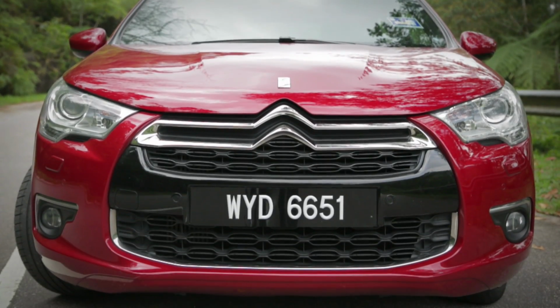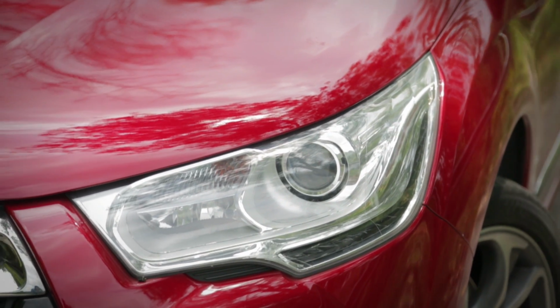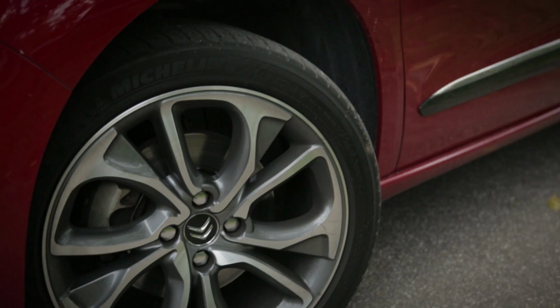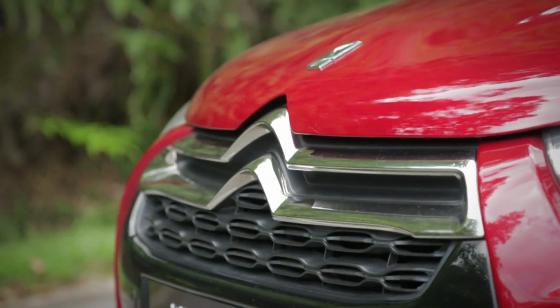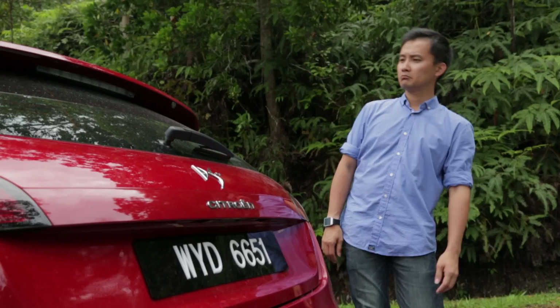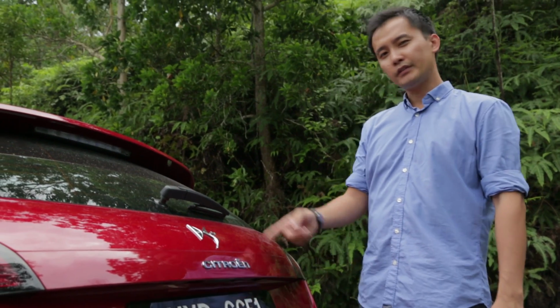Now, things that I like about the exterior: the headlights, the DRL, the hidden door handles, the rear lights, the 18-inch rims, and chrome touches here and there. Things that I don't like. Probably just the rear wiper.